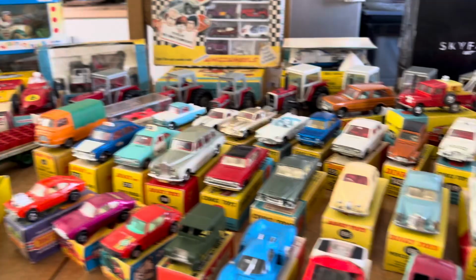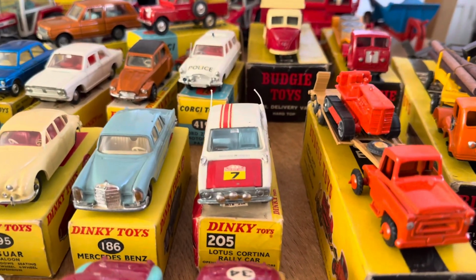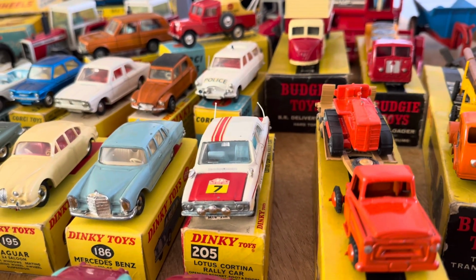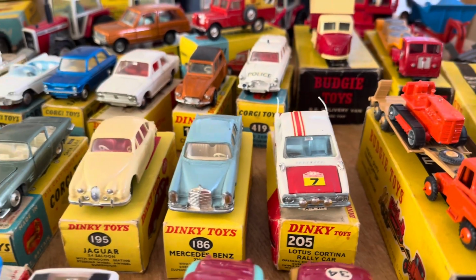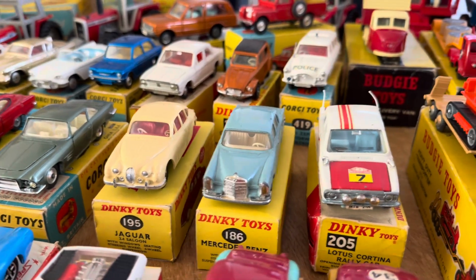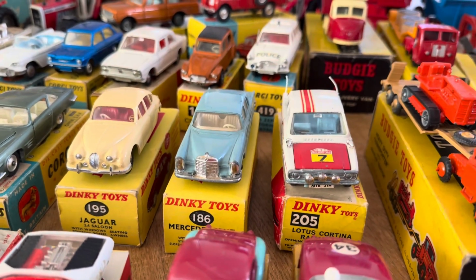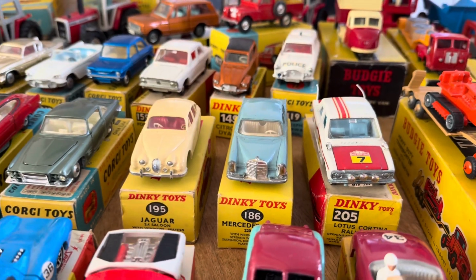Great example. Now, we'll come back to the budgies. Let's start with the Dinky 205 Lotus Cortina rally car. Great example. Couple of small paint chips. Importantly, original stickers are there. Original aerials are there. Mirrors, spot lamps. Nice example. The 186 Mercedes-Benz is actually the slightly more desirable one, being a lighter colour, not the dark blue that you see. And it's got a bit of a white interior. You can get that with the yellow interior, but that's a white interior. The grille crest is also on there, which is quite important.